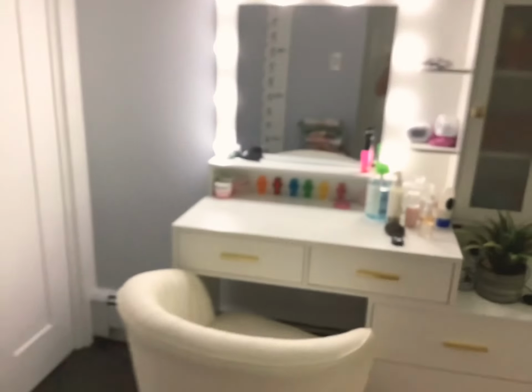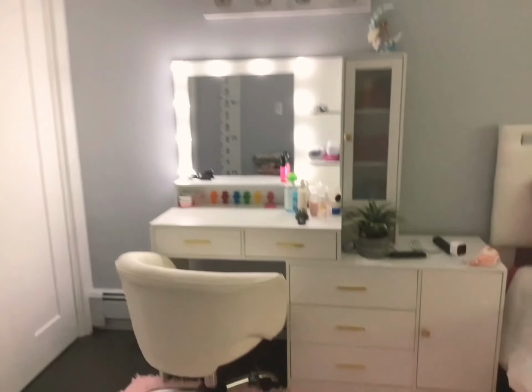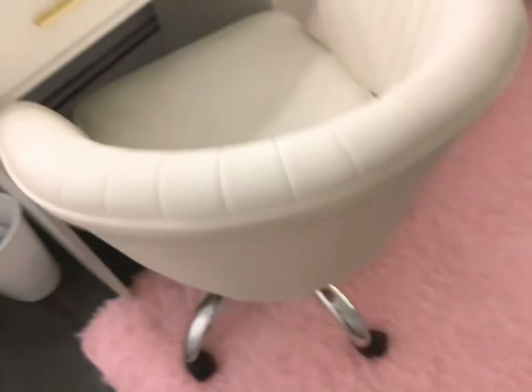Today I'm going to be doing a room tour, so let's get started. Okay, so first starting off, we have my vanity. And now I will show you the inside of my vanity. Oh yeah, I got this chair from Amazon and it's really nice.